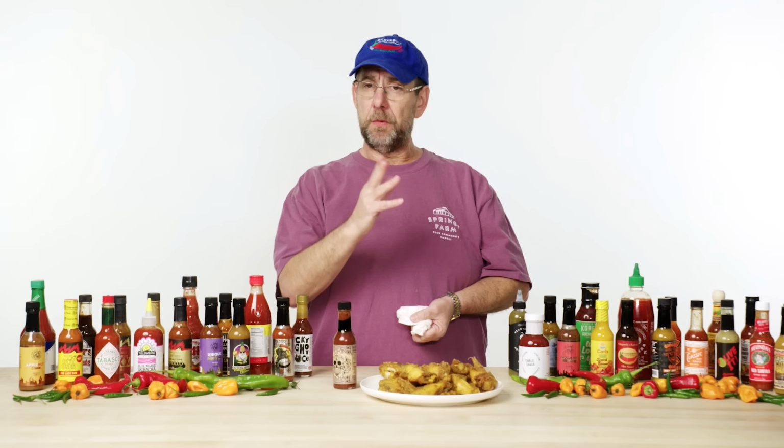What makes it work is the blend of spices and how the acidity in the tomato paste complements the pepper. So you get that bite, but you don't get that overwhelming vinegar taste.